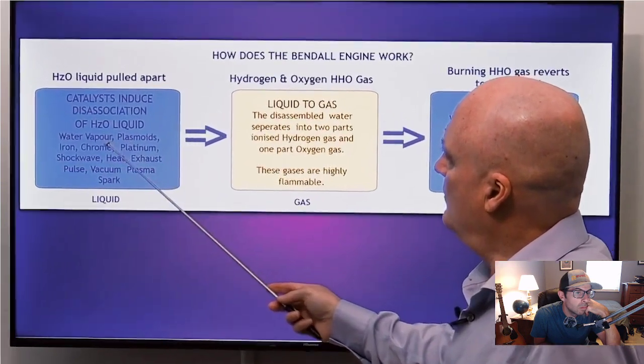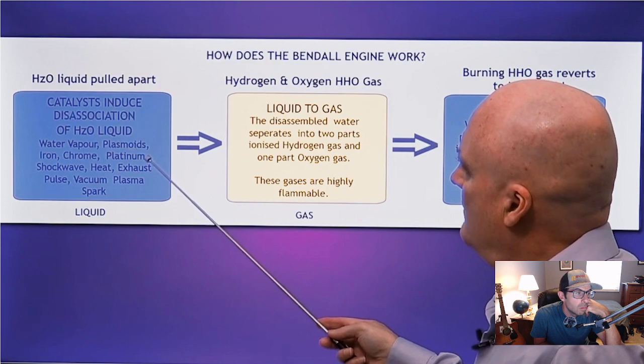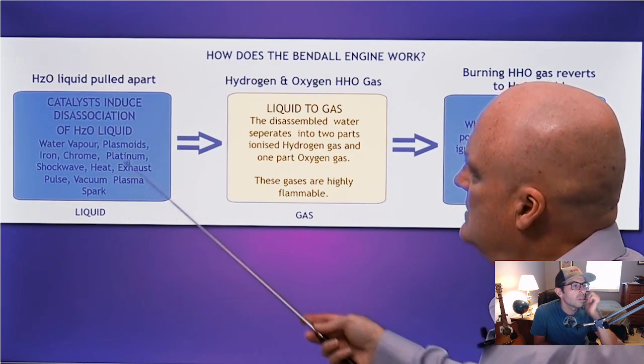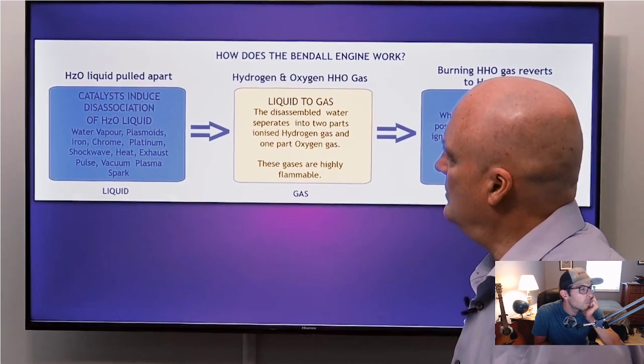We've got here the water vapor. Water in its gas form, its gas phase, plasmoids, iron, chrome, platinum, shockwave, heat exhaust, pulse, vacuum, plasma, spark. So these are the catalysts and the materials used.